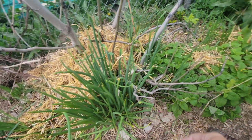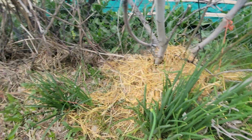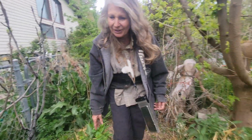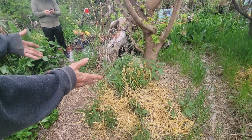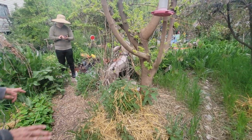Egyptian walking onion. Lemon balm, and I'm sorry I threw straw on it because it's supposed to snow. Check, all these echinacea are coming back here. Isn't that fun? Echinacea's down there, and all this patch of, hello, Denise, just forgot stinging nettle and French tarragon. They all come back in a patch right here.